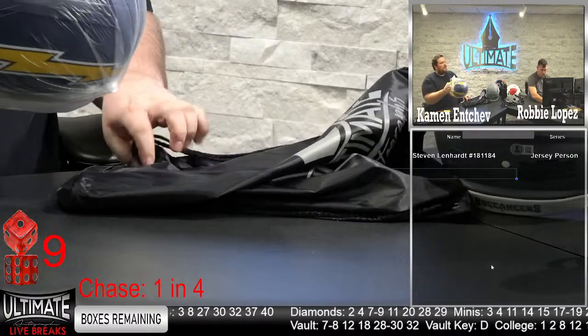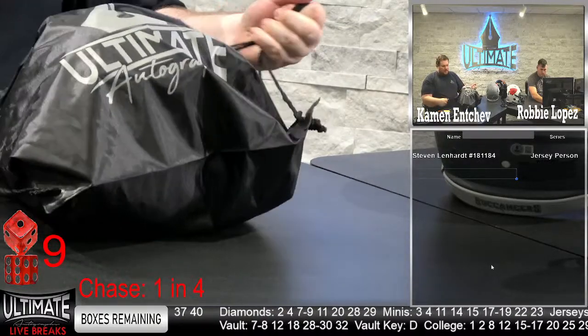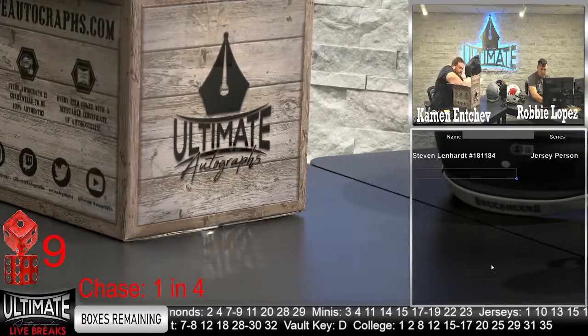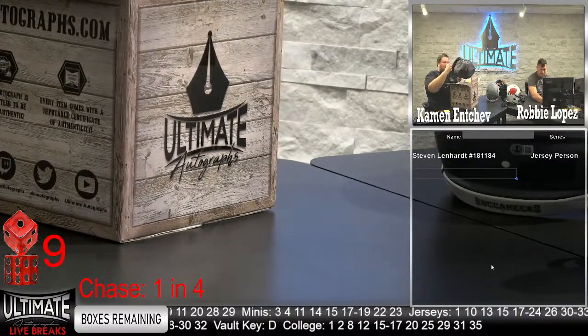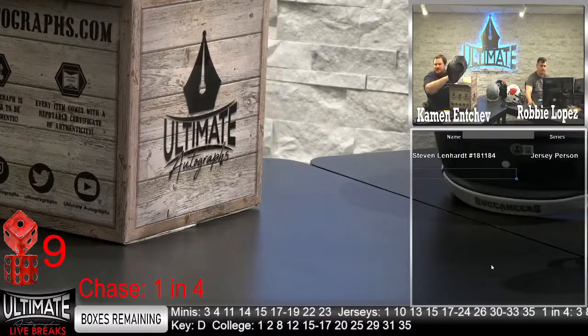Otherwise, I'm sure you would want that Gates, that Dickerson, that Urlacher jersey headliner still lurking in that series. Having a fun time tonight, Robbie. A lot of good pulls. Good news, a lot of good pulls still left.